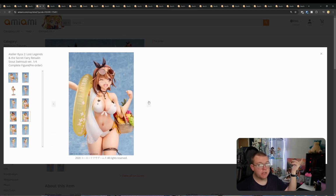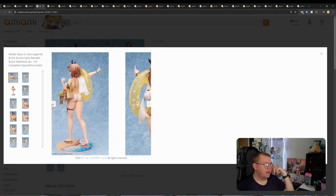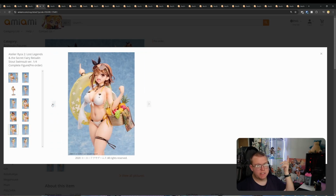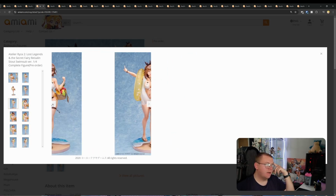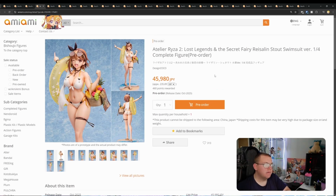I think some people might actually want a more tan version of her, which is probably what they might be working in as a second release anyways. So October 2025. Price though is obviously over 46,000 yen. So it's down to you whether you think this is worth it for a quarter scale, which I think is the first quarter scale of her that we've had, at least in this style of outfit. Obviously the rest of them that have been like this have been 1/7, but they've been like 26,000 yen, so double the price for a quarter scale.